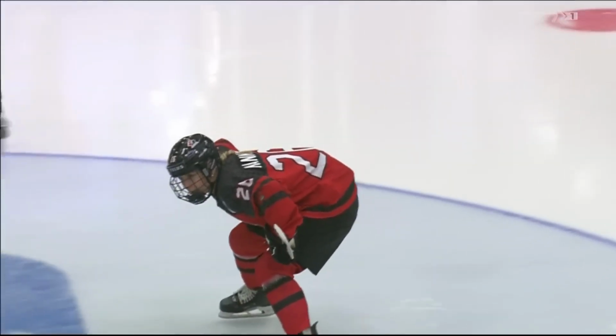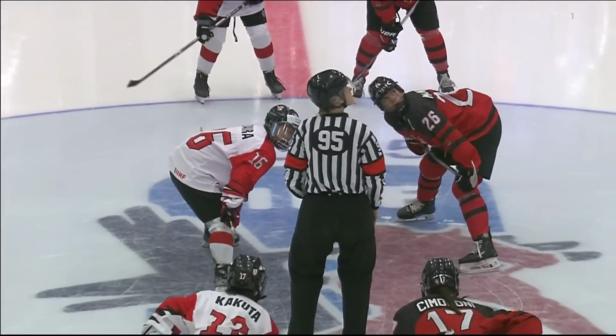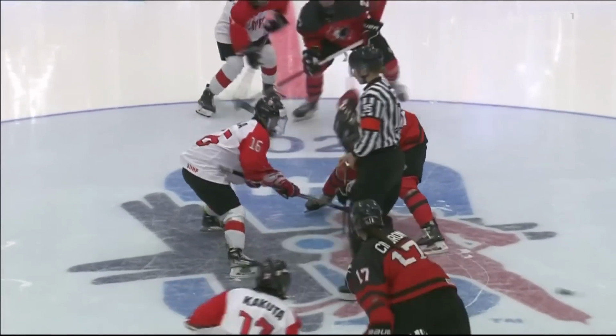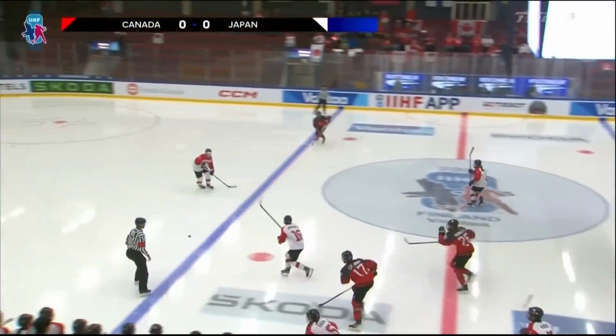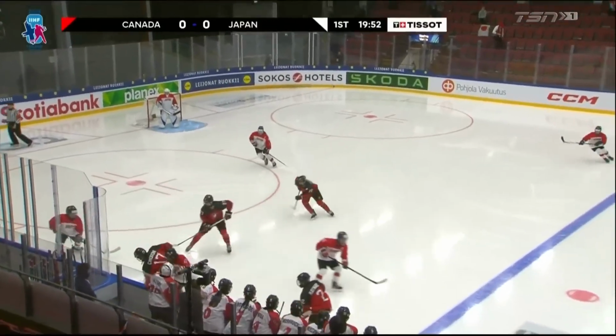Successful. First time as head coach of the U18s, was here last year as assistant coach, but now Canada getting set for the opening face-off. Sarah Manis will take this one. She's 70% when it comes to these wins, and she gets it for the Canadians to start this quarterfinal. And that's exactly what the Canadians want. They want to win the draw. They want to get that puck in deep.